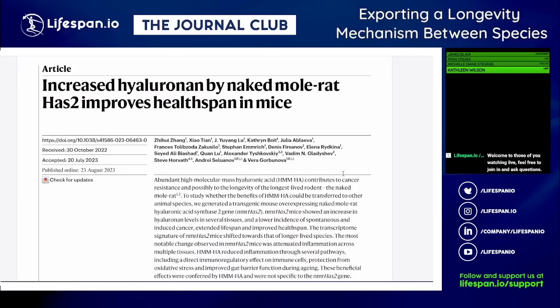I have this one question here. So they take this gene, which is hyaluronic acid synthase 2, and they transfer it to mice from naked mole rats, and we see what happens. So that's the basis of the paper.